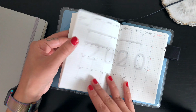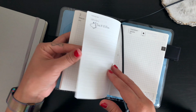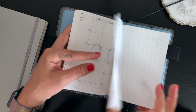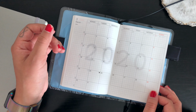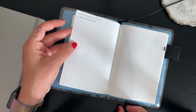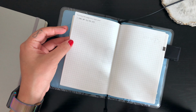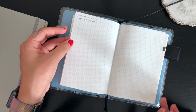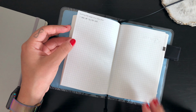So that's that. And then you have a 2020 January. You have this until April, I believe. Just until March. So until March 2020 is when you have the monthly, which is very, very useful. After that, you start with your dailies, which I'm really excited for the dailies because I've found that on the weeks, I've been running out of space to write things down and keep track of.